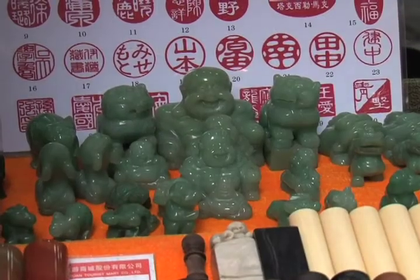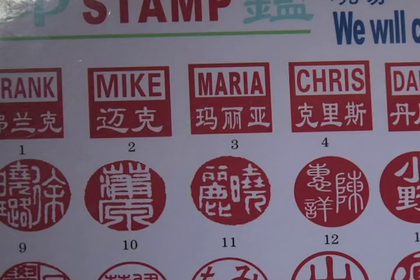Another great little souvenir item are the Chinese stamps. It's a stamp that comes in many different qualities. You can even get them up to nice jade. What they do is they'll carve your name in Chinese characters and then they sell you a little ink pad with it. You can take that and stamp your envelope, giving your personal stamp. You can, of course, buy them for your friends, your family, your grandkids, or even yourself. A nice little souvenir from China.